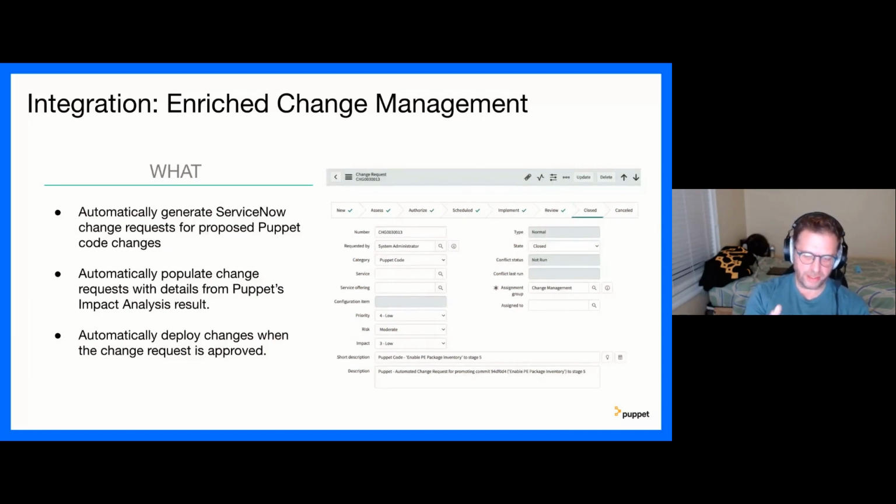The what is to generate ServiceNow requests automatically from Puppet and do this in such a way that it represents a proposed code change. So if I'm a Puppet subject matter expert and I make a change to Puppet code that affects a system, I want to be able to commit that code to my repository and have all this process happen transparently behind the scenes. So as soon as I commit a code change, we will create this change ticket, pass all the information in, and then assuming it goes through the workflow to approve this change, which is again our customer's workflow in ServiceNow, we'll pick it up again and make that change and deploy that change out to the appropriate environments.